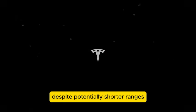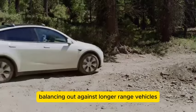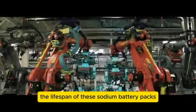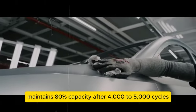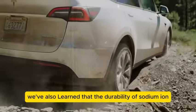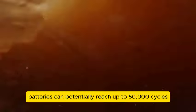Despite potentially shorter ranges, sodium-ion batteries offer quick charging, balancing out against longer-range vehicles that take nearly an hour to charge. The lifespan of these sodium battery packs maintains 80% capacity after 4,000 to 5,000 cycles. We've also learned that the durability of sodium-ion batteries can potentially reach up to 50,000 cycles.